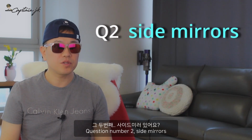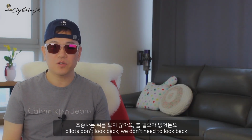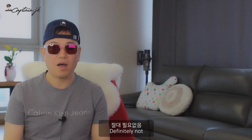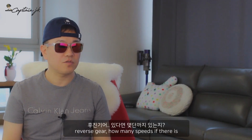Question number 2, side mirrors. Of course not. For what? Pilots don't look back. We don't need to look back. Definitely not. Okay, question number 3, transmission, reverse gear.